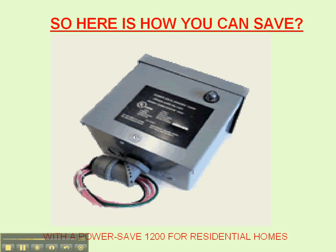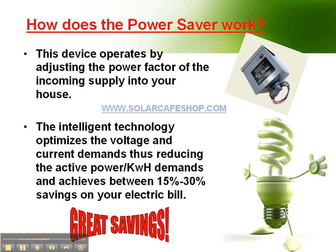You can save with a PowerSave 1200 for residential homes. It fits right next to your electrical breaker box, and it's installed by a licensed electrician on a 20 amp double pole breaker. How does a power saver work? This device operates by adjusting the power factor of the incoming supply into your house. In the next part we'll discuss what the power factor is.